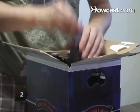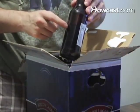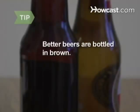Step 2. Store your beer in a dim location. Green and brown bottles help beer from becoming light struck, which gives brew a skunky taste. Better beers are often bottled in brown. The darker shade blocks light.